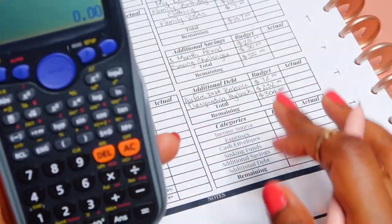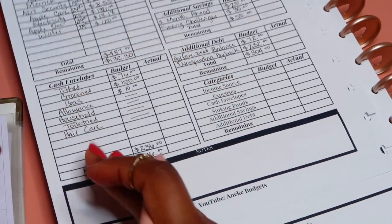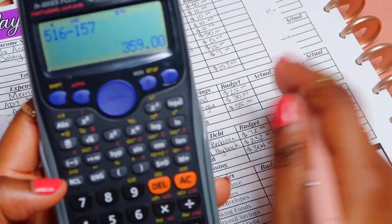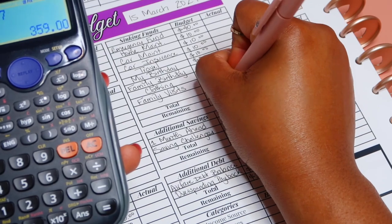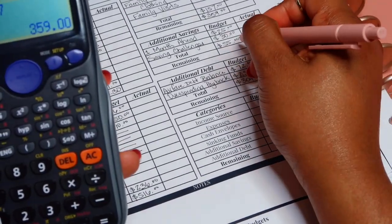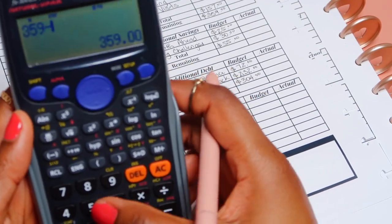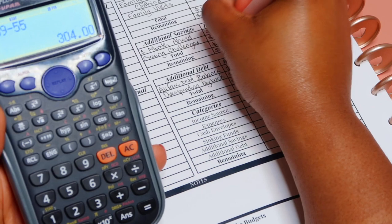We're going to subtract that $157 from this $516 down here because I just like it in order. So cash envelopes, and we go to sinking funds. $516 minus $157 leaves me with $359. And then from that $359, we're going to minus $55 for our additional savings. So $359 minus 55 is going to leave me with $304 right here.